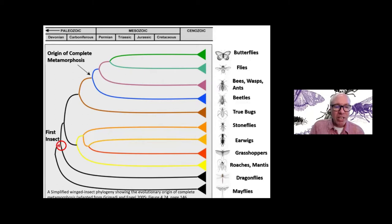And what we see here is there was a creature, and that creature remained unchanged in all this time through the Permian, Triassic, Jurassic, Cretaceous, all the way up into today. And that group of insects are called the mayflies. They're almost unchanged in their body form from when insects first appeared on the scene. Another group which diverged and diversified from that first group of insects also remained, it evolved a little bit further along, but it also remained pretty much unchanged. And we have a group called the dragonflies.